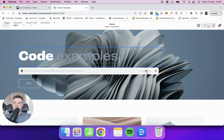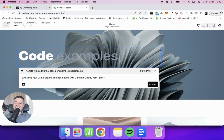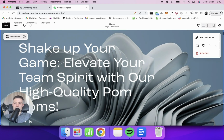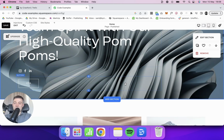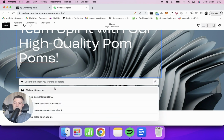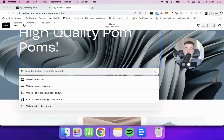And let's generate that. And you can see it's actually crazy. So shake up your... this is brilliant. So what we can do is insert that, get rid of the old text, and it's in. Shake up your game, elevate your team spirit with our high quality pom-poms. And then if we want to slip something beneath, we'll do generate. And let me move out of the way so you can actually read all this.